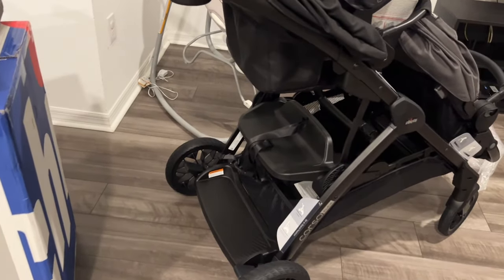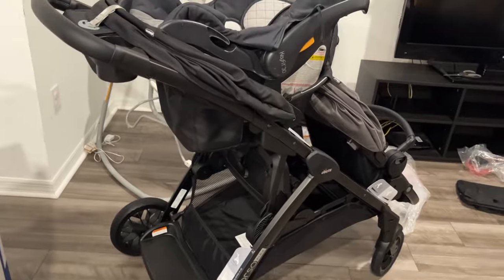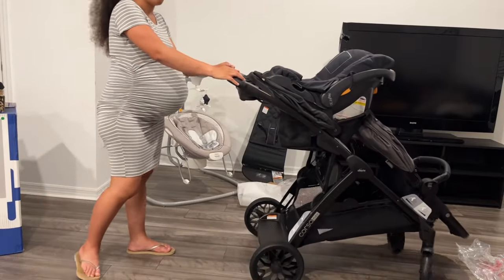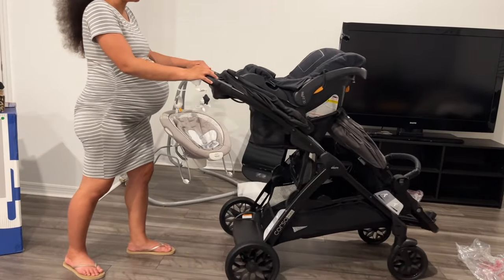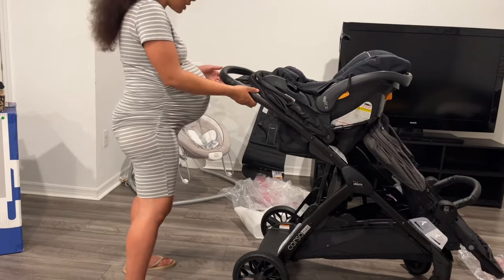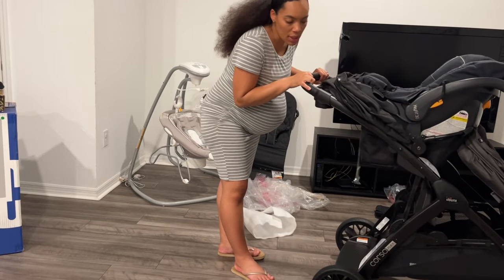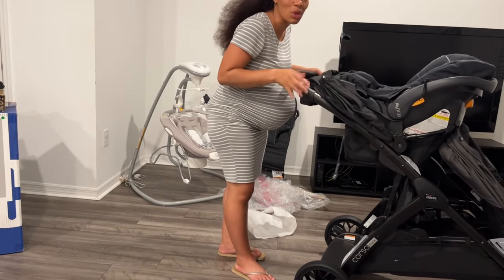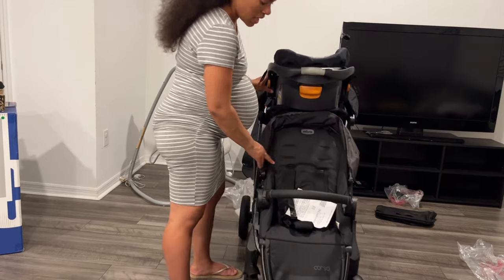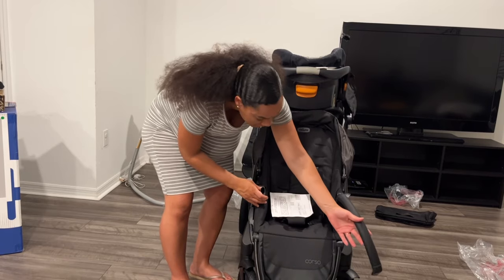I really like it, but I think I can flip this up too if I'm not using it. Yep, so I can flip that up. There. Yeah. I like this. Okay. So my only thing is now we gotta see how the little one fits in here really quick. There we go. So that's how you do it. This little lever here.